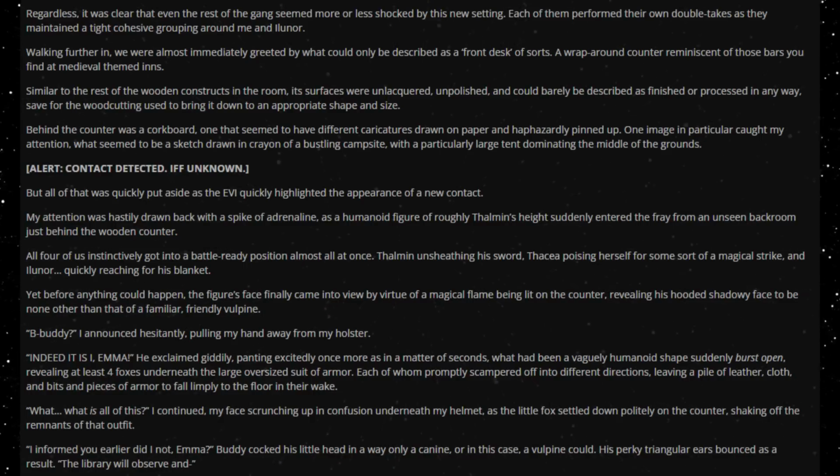"What is all of this?" I continued, my face scrunching up in confusion underneath my helmet, as the little fox settled down politely on the counter, shaking off the remnants of that outfit. "I informed you earlier, did I not, Emma?" Buddy cocked his little head in a way only a canine, or in this case a Vulpine, could. His perky, triangular ears bounced as a result.